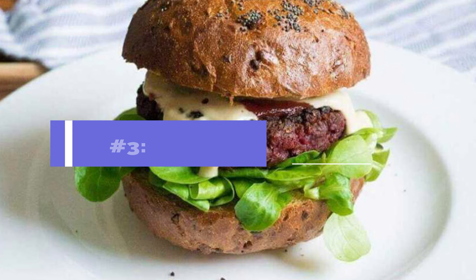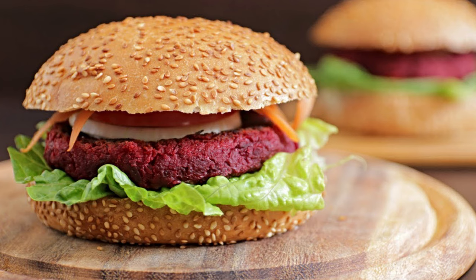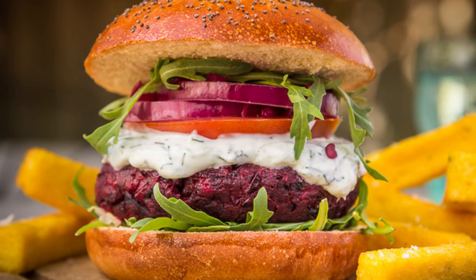Number three, hamburger with beetroot. Of course, we all know hamburgers. It's popular, especially in the US. So what makes the Australian version so different? It's really the beetroot that is placed in the burger, along with the local Aussie beef patty. You also get the bun and the cheese, of course.